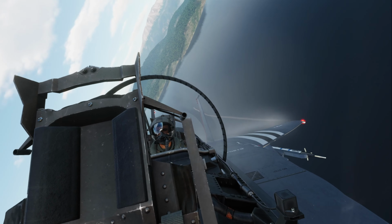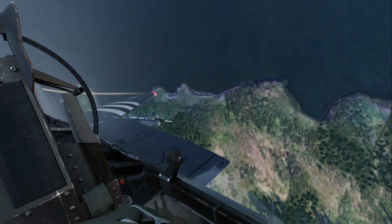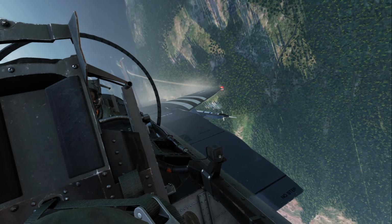If I look behind, okay, hold on. All right, let me get a good view. There we go. Watch the tail. Look at that. See? That's brilliant. Pull up. Yeah, pull up, I know. Pull up. Low altitude. That was good fun.